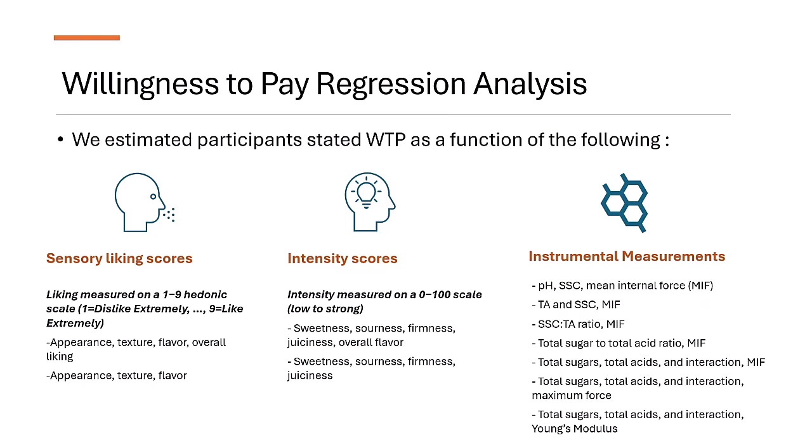So when we had the willingness to pay data, we estimated different regression models to correlate that data to willingness to pay. The first was with sensory: given the sensory value, how much they like a particular sample, how does that correlate to their stated willingness to pay. The same with the intensity: how the intensity scores they assign to the sample correlate to the price they will pay. And this is all subjective, right?